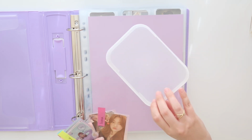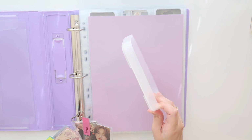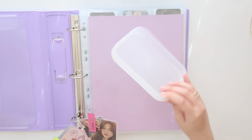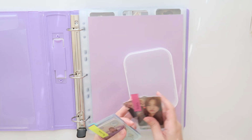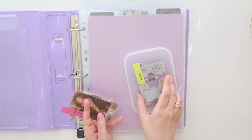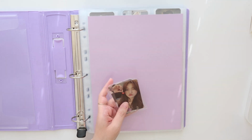And oh, by the way, I love these little trays that I got from the dollar section at Target. It came in a bundle of like 3 or 4 of them. They are such nifty little things. I highly recommend it. Definitely check out the dollar spot if you're ever at Target. But we will start out with Loona.